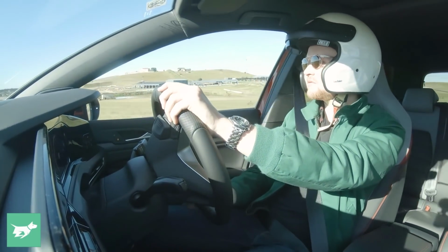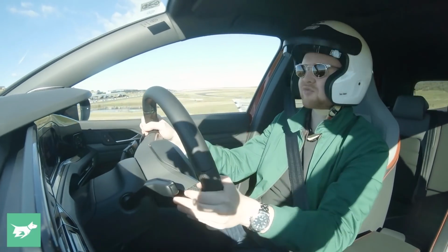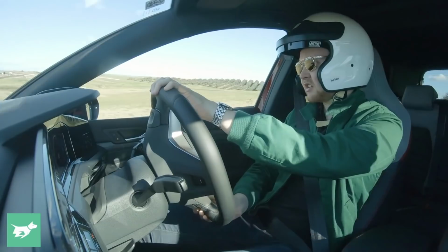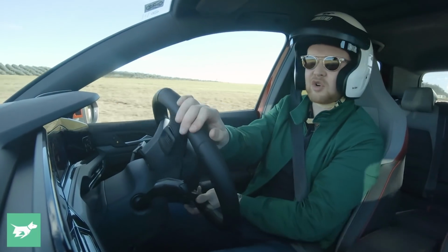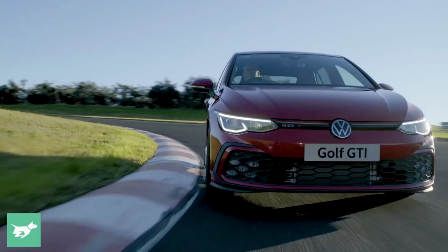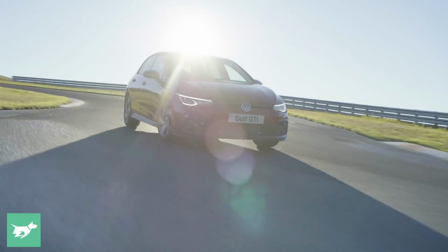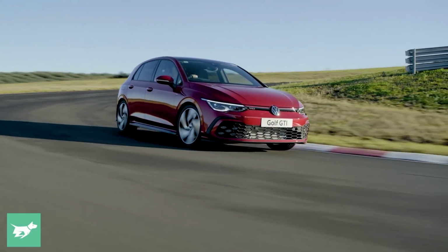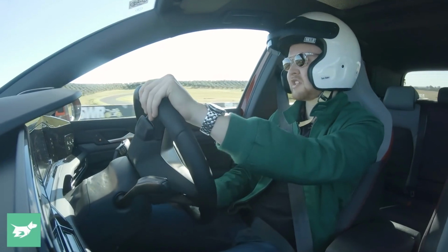Now that diff continues to be one of the good ones. It works hard, bites really well. You can get on the power a lot quicker in the GTI with a proper diff than you could with the old open diff one. You know, you can really surprise yourself by going for the power pretty early and pretty hard. But honestly, that's not the fastest way to drive the GTI.